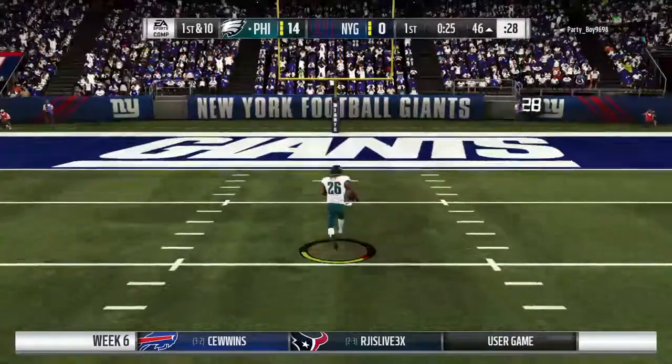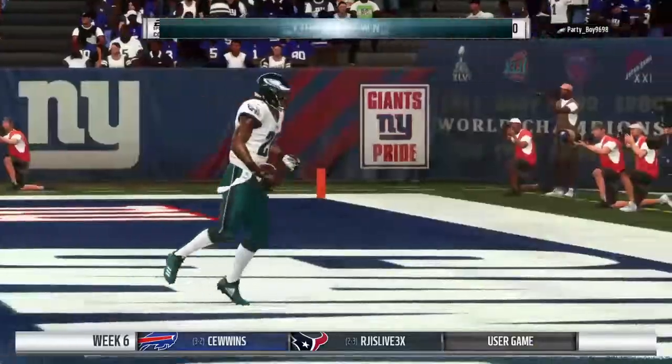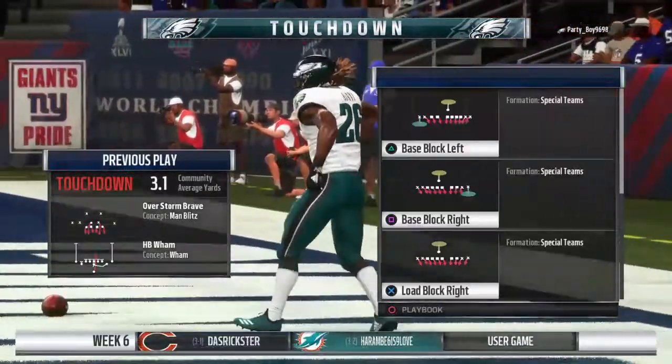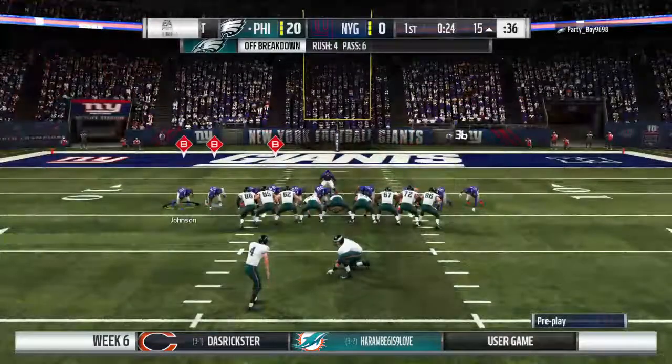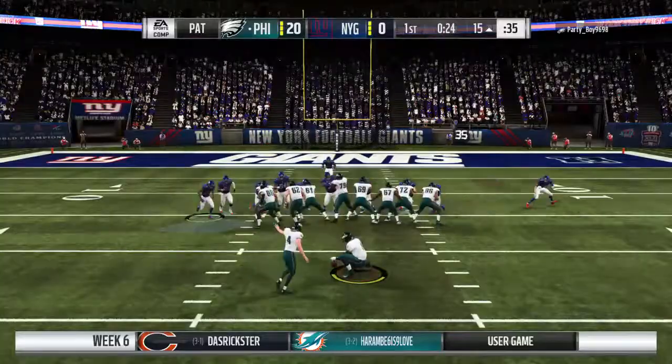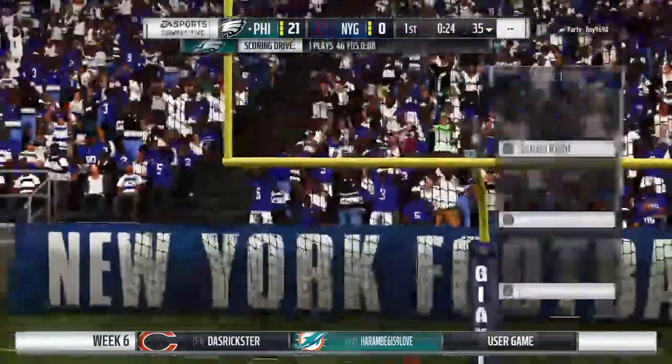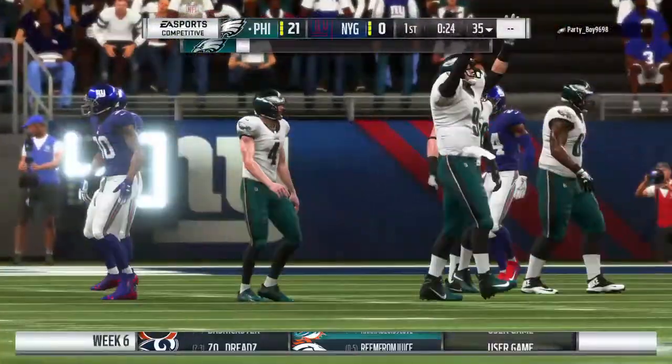Jay's going to go. Touchdown, Philadelphia. Ajayi doing it again with his third touchdown here in the opening quarter. And the Eagles add on to their lead. Elliott good on the extra point, and that makes the score 21-0.